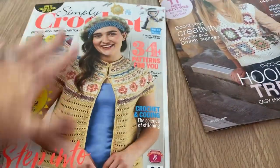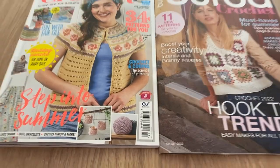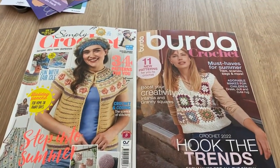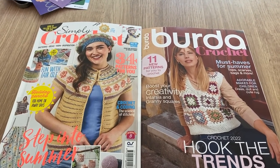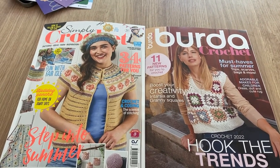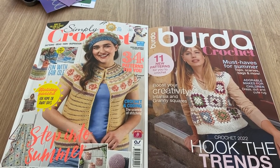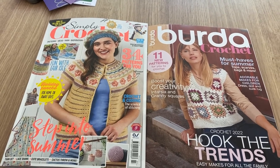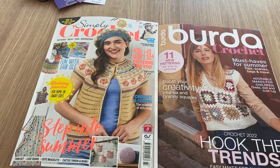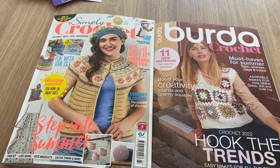So tell me, what do you think of this edition of the Simply Crochet magazine and the Birder book? Are you interested in that? If I can find out the name of the website where you can actually see those for free, I will let you know at some point. I remember seeing it in one of the comments on Facebook, but I can't remember which one, and I don't think I'll be able to find it by looking back.